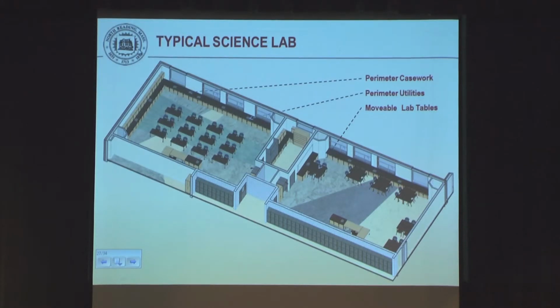Much more efficient, much larger, much more up to date, and many more of them than we currently have. And while we're currently offering 49 science classes here at the high school, I don't see that number going down at any time. It's only going to go up. So the need for this is pretty significant in my mind.